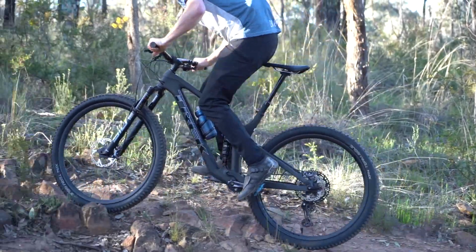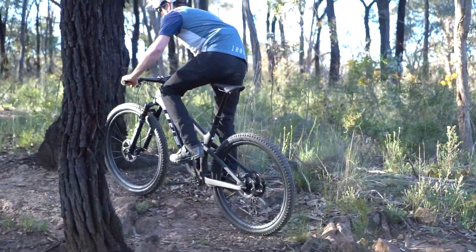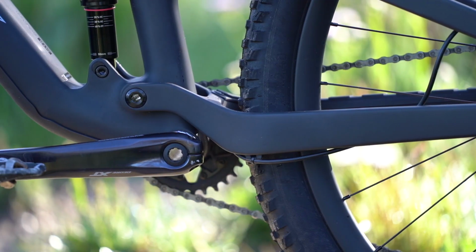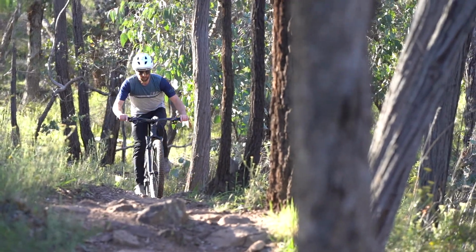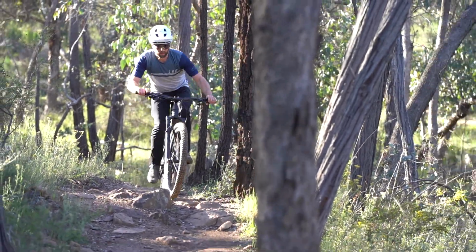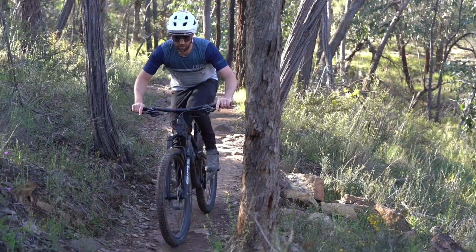Despite the burlier exterior, Trek is still prioritising pedal efficiency on the Top Fuel with a main pivot that sits high and quite far forward of the bottom bracket. Anti-squat is claimed to hover around the 100% mark, and indeed the rear suspension clenches tightly under chain torque, propelling the whole bike forward with minimal energy loss.